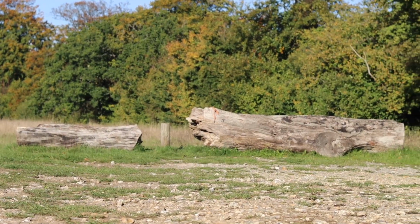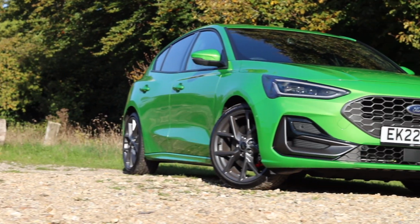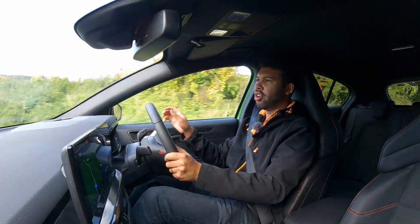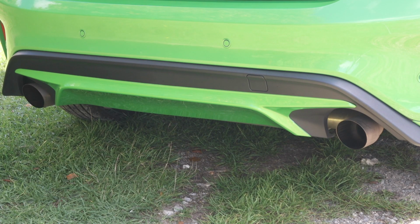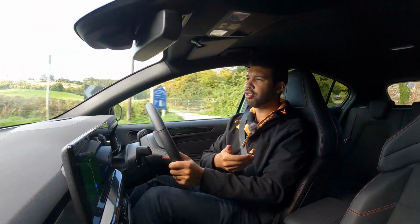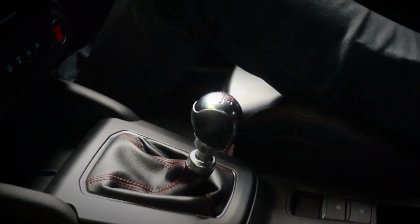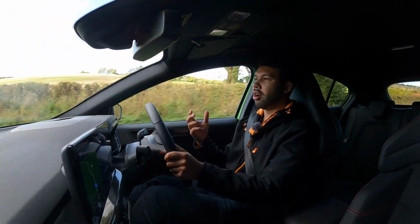When it comes to the recipe of a hot hatch, I would argue the Focus ST ticks all the boxes. Sporty body kit, check. Larger alloys, check. Grippier tyres, check. Rear spoiler, check. Fruity exhausts, check. Chunky front sport seats, check. Slick changing 6-speed manual gearbox, check. So yes, although this car is on the pricey side, for everything you'd kind of want from a hot hatch, I would argue this car gives you.